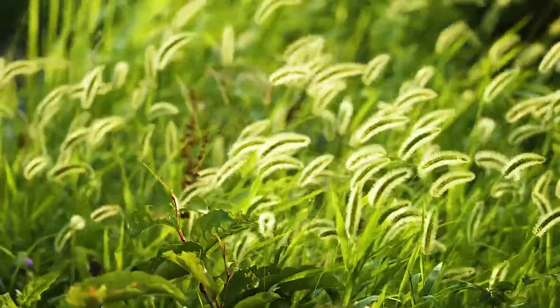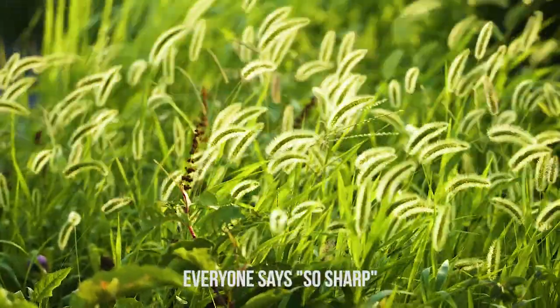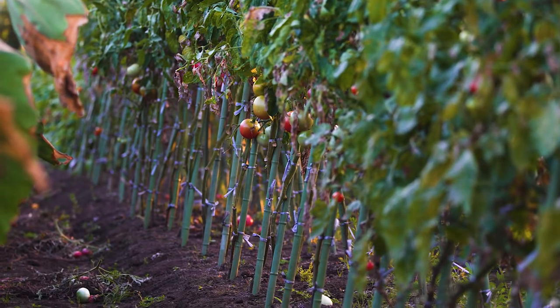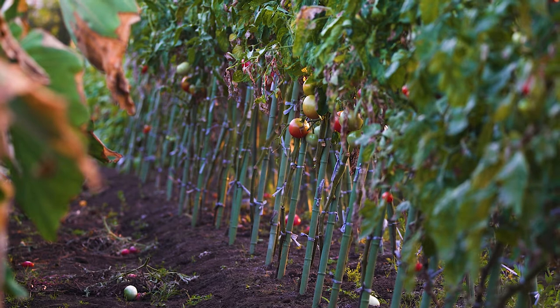Everyone says in reviews, this is so sharp, this is so sharp. So I expected this lens to be sharp, and yes, this is a sharp lens and beautiful.